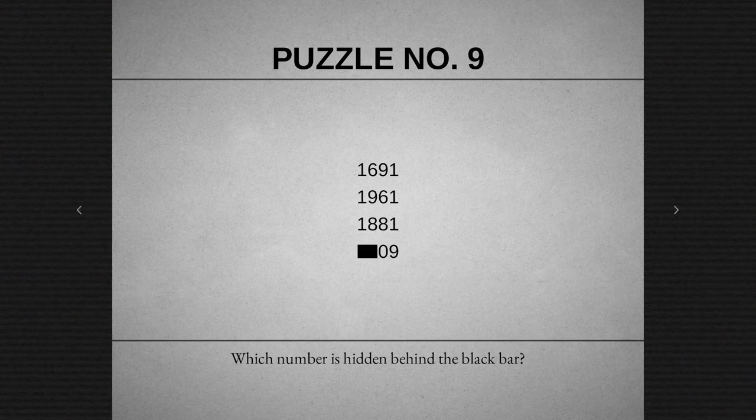The fourth number, the last two digits are 0 and 9. Now, can you get this one without the extra clue?